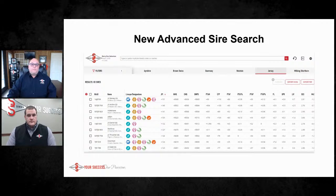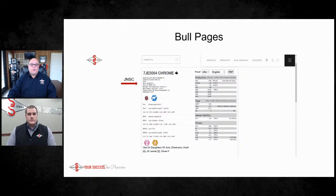And there's going to be a video about it after the webinar when we finish up today on this update on the Jersey program, to tell you a little more about our website. But we just wanted to show you a couple pictures from the website because we are pretty happy that it rolled out. Here's what you get when you look at a bull page. Yes, I'll pull Chrome up. You can see we are labeling the new undesirable that was announced a couple weeks ago by US Jersey, JNS. It's on the web page right between the reg number and the birth date. If the bull is a carrier for that, JNSC means he is a carrier.